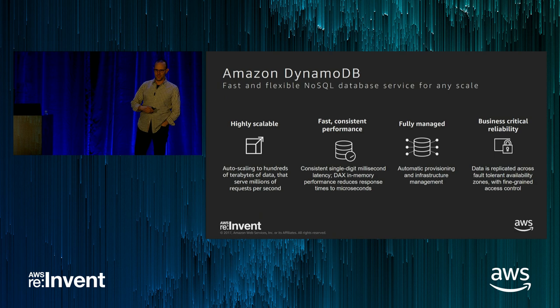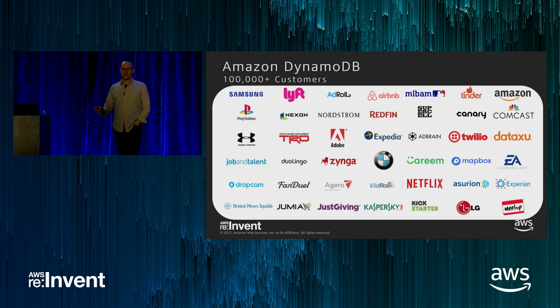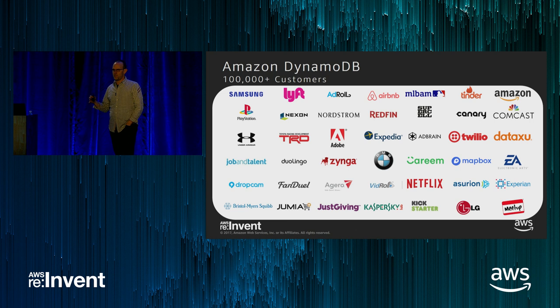For those of you who don't realize, we have over 100,000 AWS customers who trust DynamoDB with a wide variety of use cases. My guess is almost everybody in here used DynamoDB indirectly in the last week, either booking travel through Expedia, Airbnb, taking a Lyft to or from the airport, shopping Amazon, Nordstrom through the Cyber Monday, Black Friday weekend, or maybe just relaxed using Comcast, Electronic Arts, PlayStation, Netflix, Nexon, Zynga, it could go on and on. So all these customers use DynamoDB for these mission critical use cases where availability, scalability, and performance really matter.